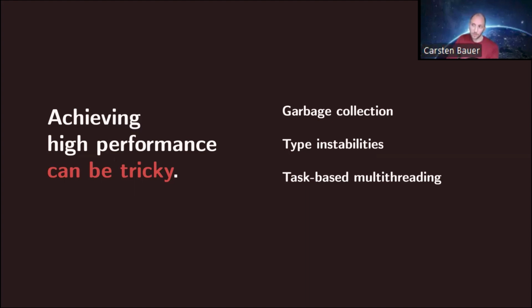The good news is you can turn it off in Julia. You could just say, come on, for that part of the code, I know what I'm doing. I want to allocate manually. You can do that. It wouldn't be the typical thing to do though. And one particular thing that makes achieving high performance tricky in Julia is type instabilities.